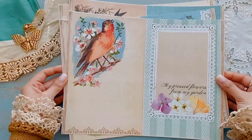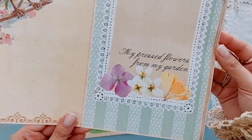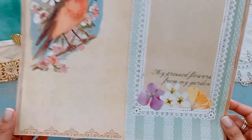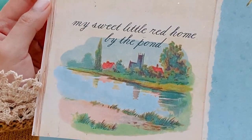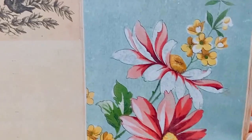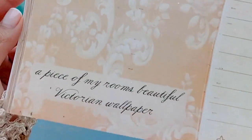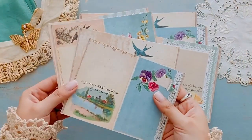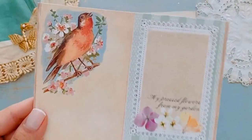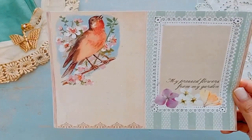To help tell Aurelia's story a lot easier, I created pieces of her journals and the scrapbook that I imagined she would have. Pressed flowers from her garden, an illustration of a bird that she drew, similar to my mother's diary, my sweet little red home by the pond, as well as one of her favorite fabrics that she saved into her journal. She also wanted to share with us a piece of her beautiful Victorian wallpaper that her bedroom walls are covered in. And of course, I had to include her beautiful journal papers of her scrapbook in a pocketbook form, which is like a field note size.